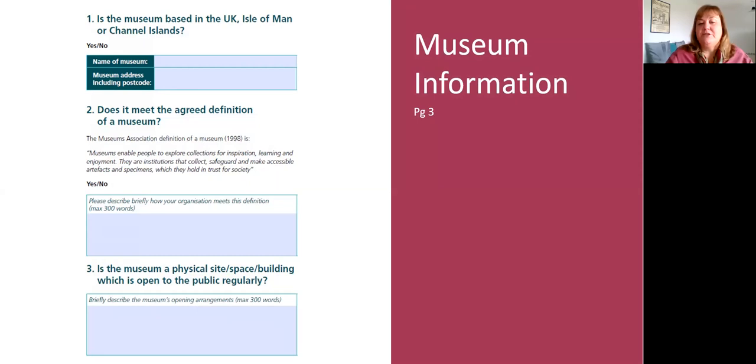And then question two asks you to discuss how the museum meets the definition of the museum that we discussed a couple of slides ago. So it's asking you in 300 words or less to actually talk about how your museum meets the Museums Association definition of a museum. So that's a nice opportunity to be able to think about what you actually do and how it relates to that. Question three asks you about where the museum is located and whether it's regularly open to the public, and it asks you to describe the museum's opening arrangements. Again, you have 300 words maximum to describe that.